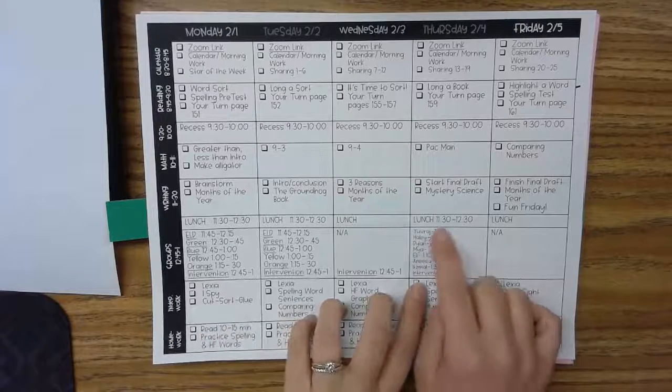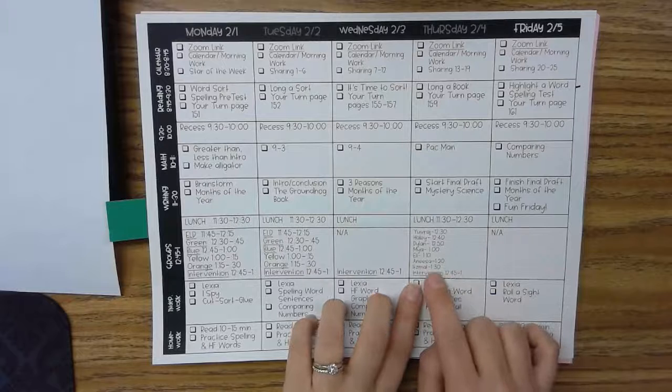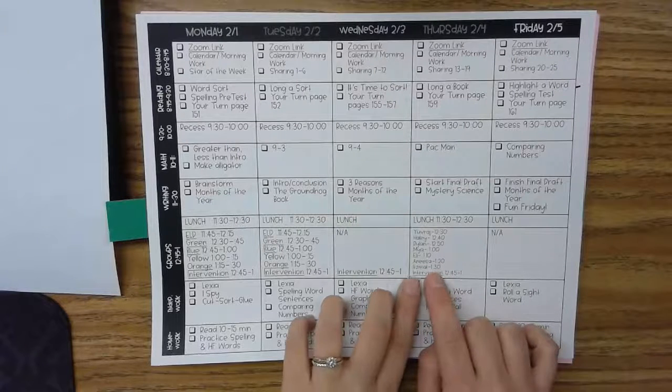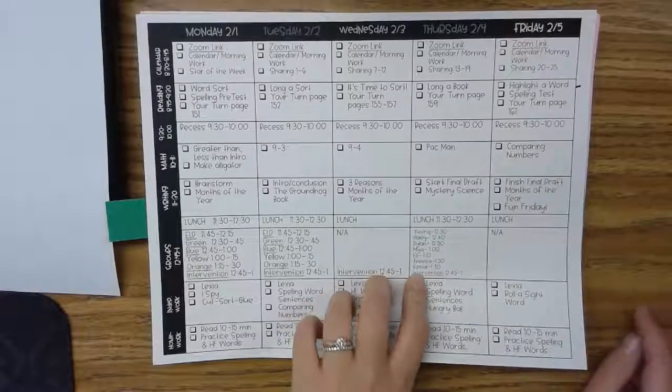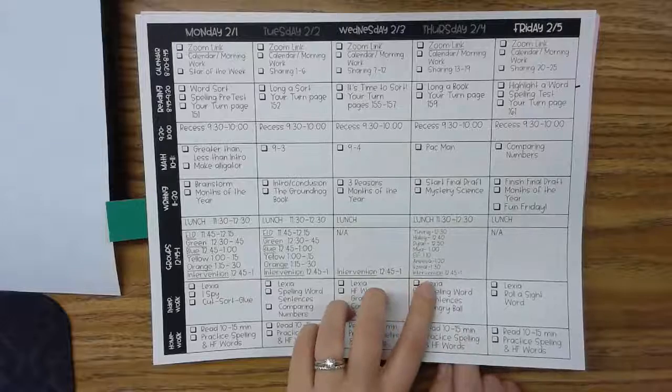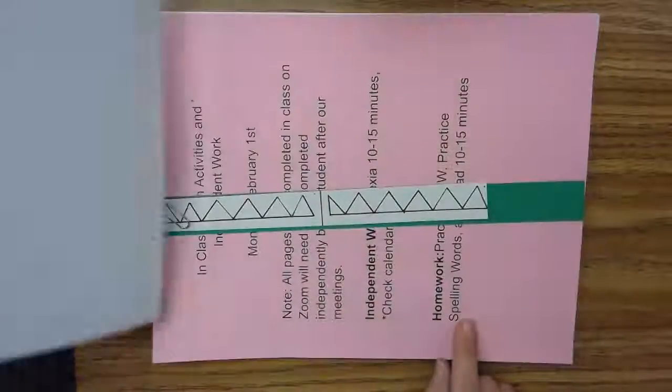And it's my first reading group. So if you're in, I believe it's the green group, that's the day that you're gonna come meet with me for your assessment. And then the following week, I will be doing assessments with the rest of the reading groups. And then again, reading intervention does meet like usual.